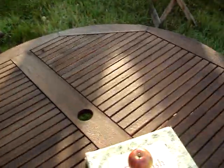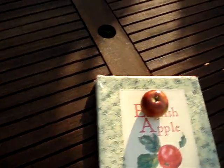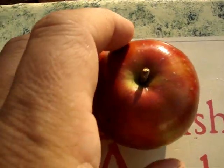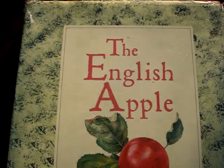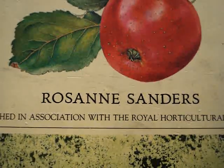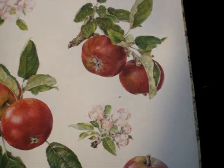This is one of the 2,000 apples which is in the English National Apple Collection. And I just want to say a very quick bit about the English National Apple Collection. This is hosted by the Royal Horticultural Society at Brogdale, and this book, it's a lovely book, it's called The English Apple, and it was produced by a painter by the name of Roseanne Sanders, and she has beautifully illustrated a great many of these books.